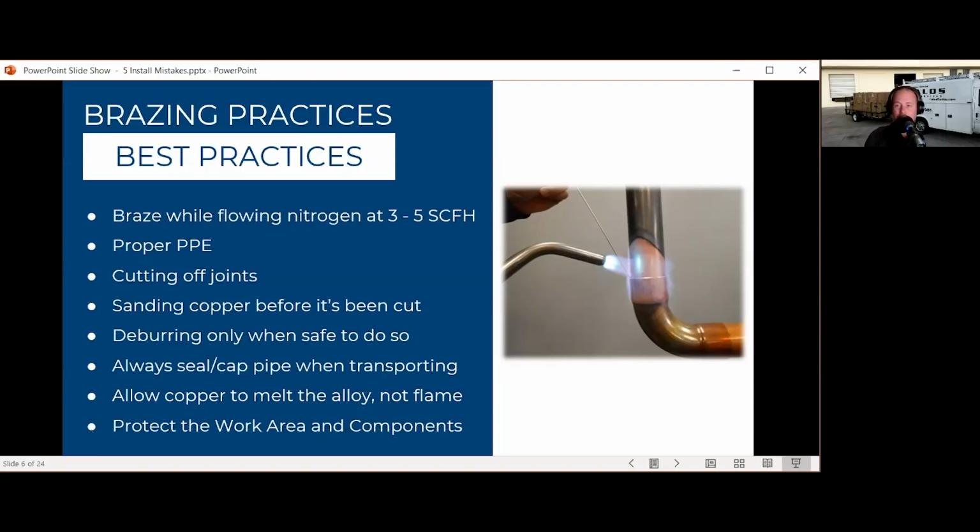If you're using an air-acetylene rig rather than an oxyacetylene rig, air-acetylene is a cooler flame, but it's a bigger flame, and it projects more convective heat. So you want to really think about protecting what's behind it. If there's wires or any sort of painted surfaces on the other side, get those out of the way if you can, or protect them with a metal heat shield.